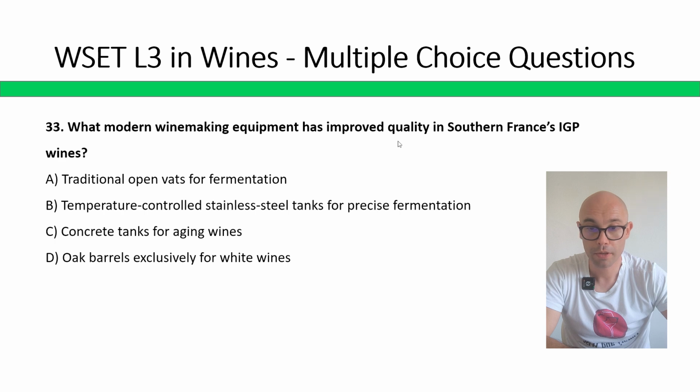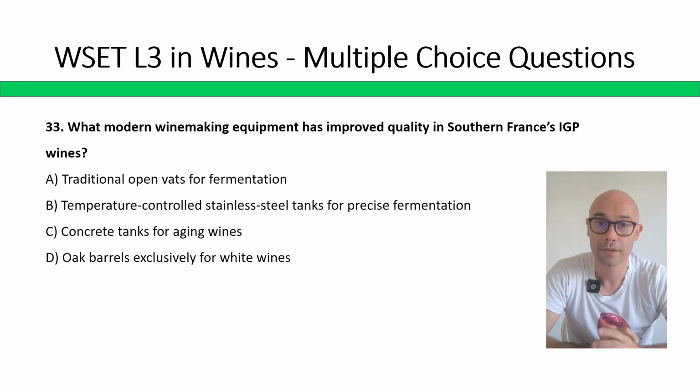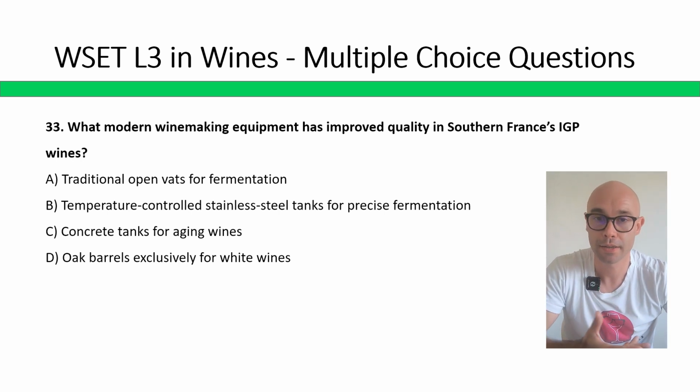What modern winemaking equipment has improved quality in southern France IGP wine? Traditional open vats for fermentation, temperature controlled stainless steel tanks for precise fermentation, concrete tanks for aging wines, oak barrels exclusively for white wines. The correct answer is B, temperature controlled stainless steel tanks for precise fermentation. Now you need to be thinking, how do these temperature controlled tanks for precise fermentation improve the quality of wines, especially white wines? Why is this important?